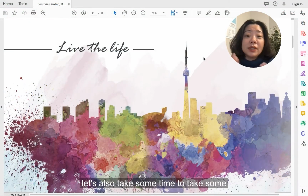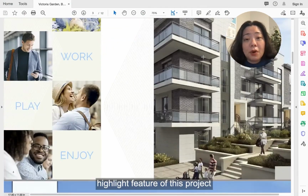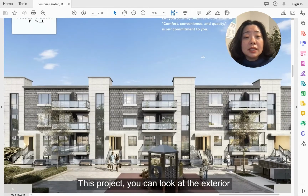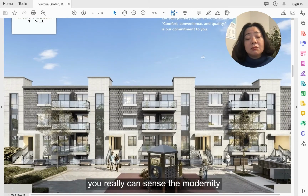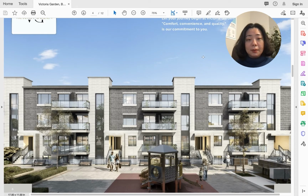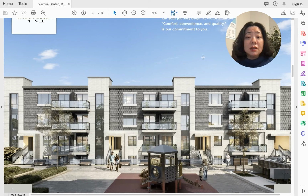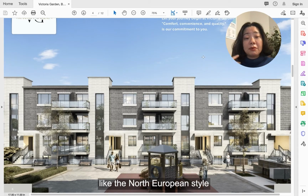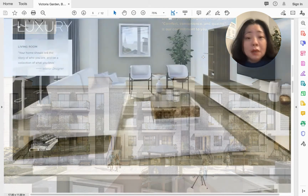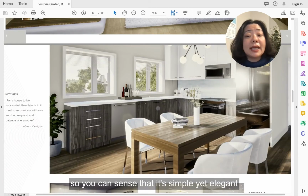All right, let's also take some time to look at the highlight features of this project. Looking at the exterior, you really can sense the modernity. They use a lot of right angles, and a lot of modern stacked townhouses are now in this fashion, like the North European style, where simplicity and minimalism bring out the modernity. This is the interior design. You can sense that it's simple yet elegant.